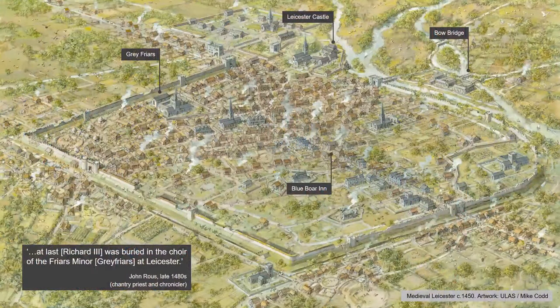And that's true of the Grey Friars as well, and particularly true because, of course, the Grey Friars has nothing visible above ground today. So the only way we can actually envision the space Richard III was buried in is to have an attempt to reconstruct it.